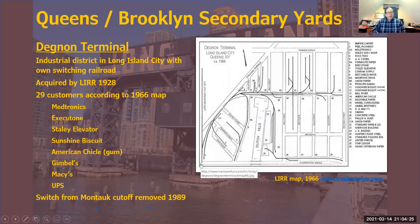Now we get to the secondary terminals. First, Degnan Terminal in Long Island City. It was an industrial park from the early 20th century that, when it started, had its own switching railroad. Then in 1928, the Long Island Railroad acquired it. It was still fairly active until modern times. In 1966, there were 29 customers there, according to this map. And it remained in service into the 1980s, when finally the switch off the Montauk cutoff was removed.